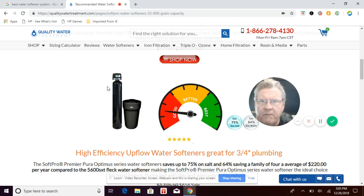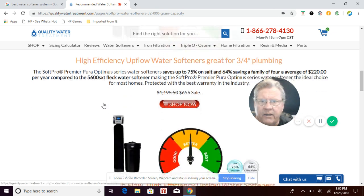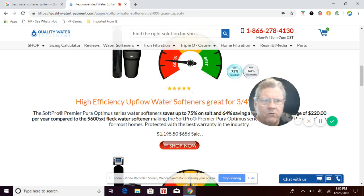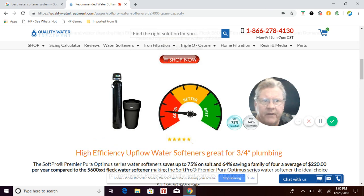The warranty is a lot better: 7 years on our Pura system, which is our lower line 3/4 inch Soft Pro water softener, lifetime on the tanks, and then our Soft Pro Elite Basic, which is our 1-inch high flow water softener, has a 10-year warranty on the valve and lifetime on the tanks. A lot better warranty than Fleck and Clack and any other water softener out there that I'm aware of.